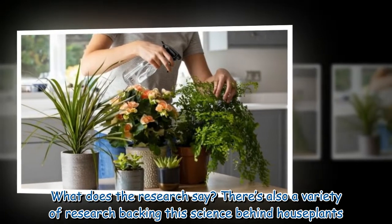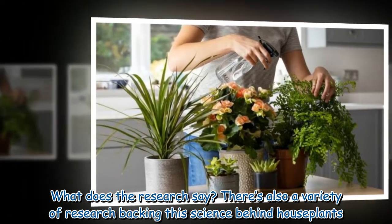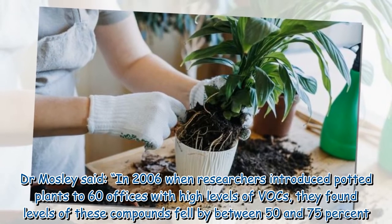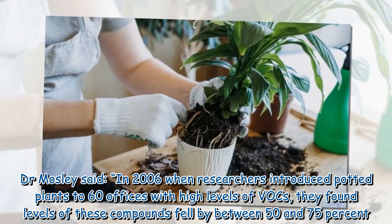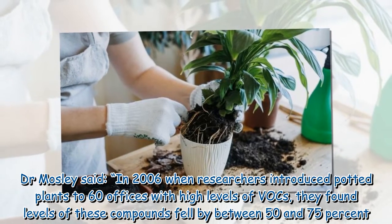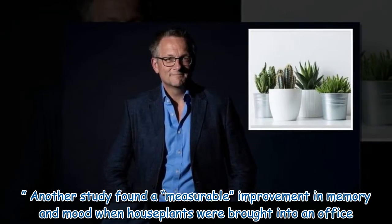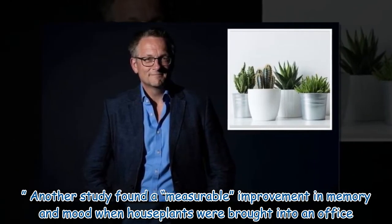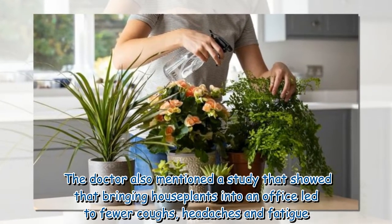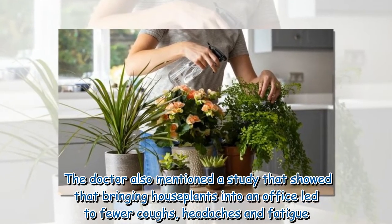What does the research say? There's also a variety of research backing the science behind houseplants. Dr. Mosley said, in 2006 when researchers introduced potted plants to 60 offices with high levels of VOCs, they found levels of these compounds fell by between 50 and 75%. Another study found a measurable improvement in memory and mood when houseplants were brought into an office. The doctor also mentioned a study that showed that bringing houseplants into an office led to fewer coughs, headaches and fatigue.